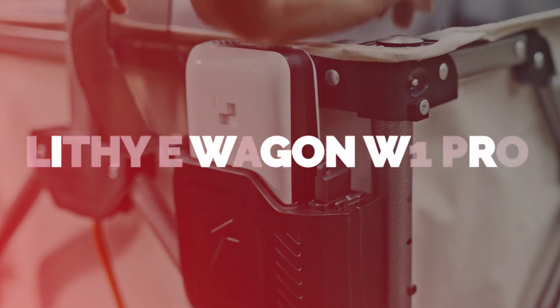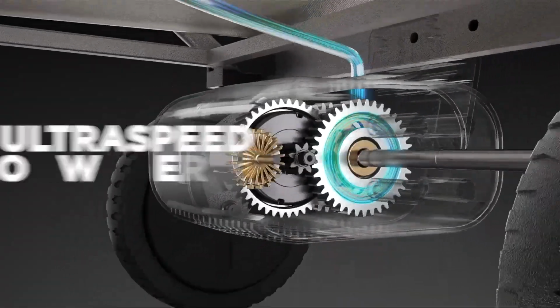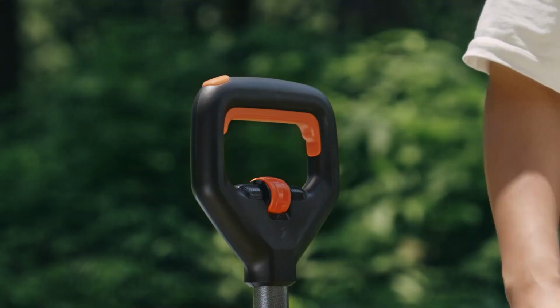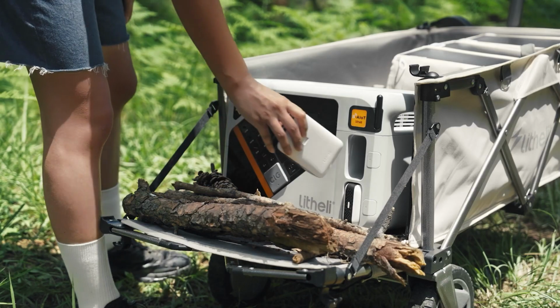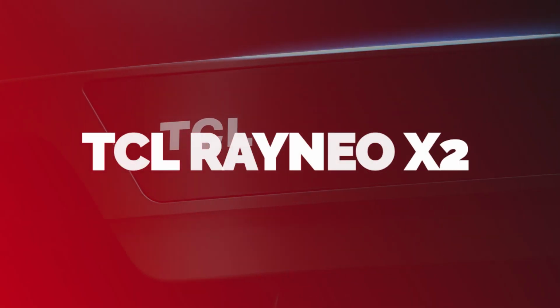2. Lithium E-Wagon W1 Pro. The Lithium E-Wagon W1 Pro features electric propulsion and a 500 W motor, making it ideal for various outdoor activities. It has a 200 L capacity and supports loads up to 132 pounds. Foldable and portable. It's available for $449.99 on Amazon.